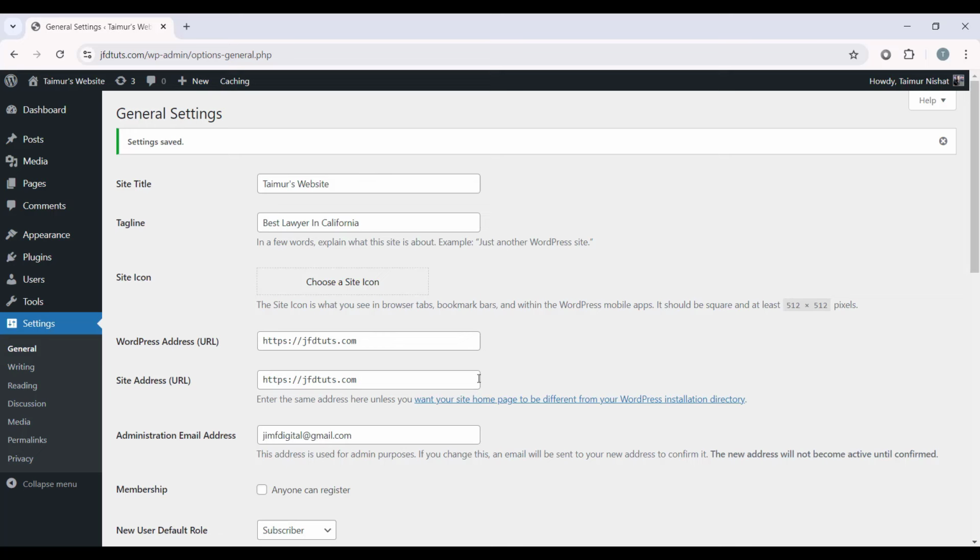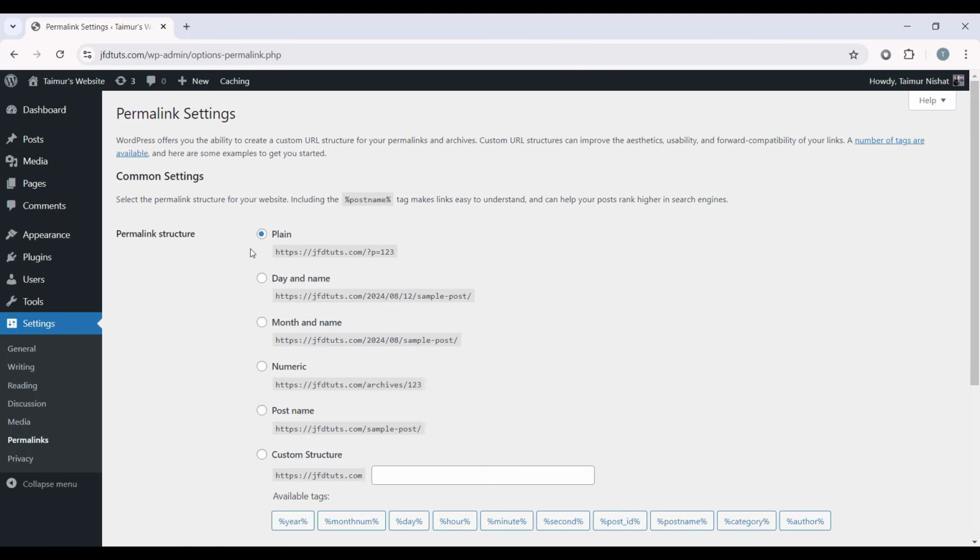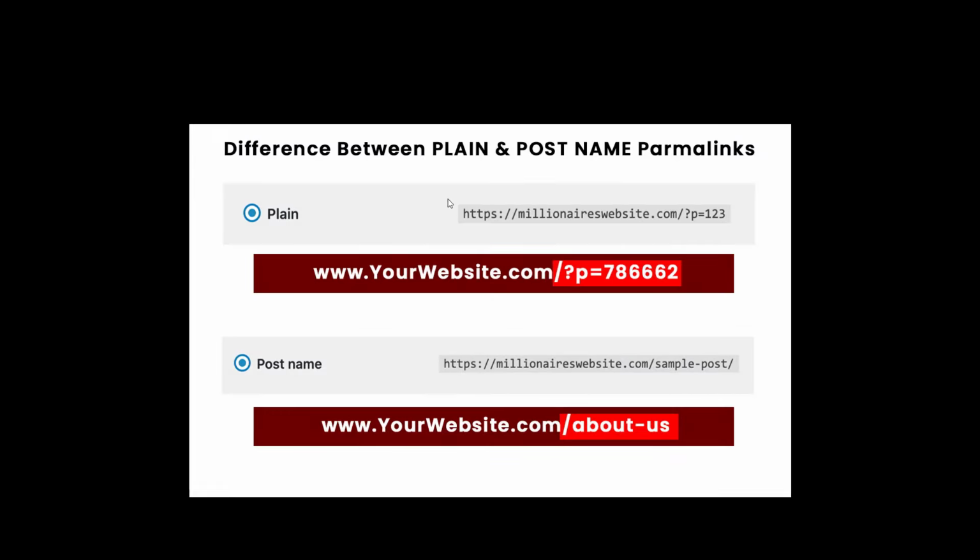Now I'm going to show you a very important settings, which is permalink settings. Here under this settings, let's click on this permalinks. Here we can see we are having this permalink structure, this plain. By default, this can be anything like day and name, month and name, anything. But I highly recommend you to choose this post name permalinks because I'll show you a basic example. So this is the difference between plain and post name permalinks. First one is this plain permalinks.